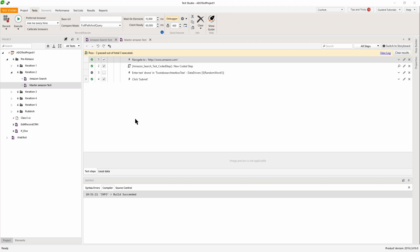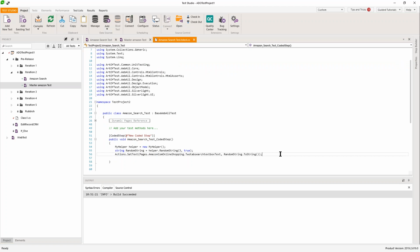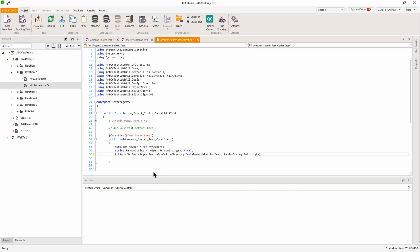All right, so switching back now, I can go grab the update from TFS. And here I have the test on my end with the new coded step. You can see that there's a built-in IDE inside of Test Studio as well. So you can do all the coding if you'd like directly in Test Studio. You can see there's IntelliSense built in to help you along the way too. So really you can live inside of the Visual Studio environment from the developer standpoint.